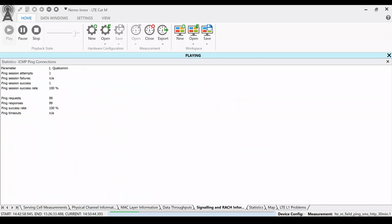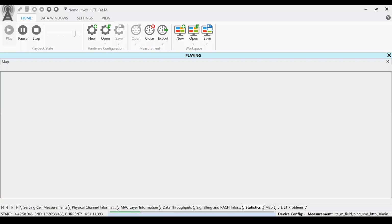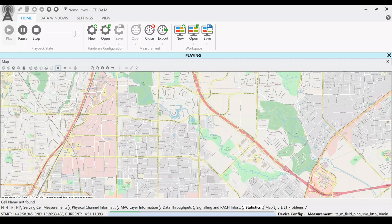So Nemo Outdoor is a fairly flexible data collection tool that can be used to collect IoT measurements as well as regular LTE.